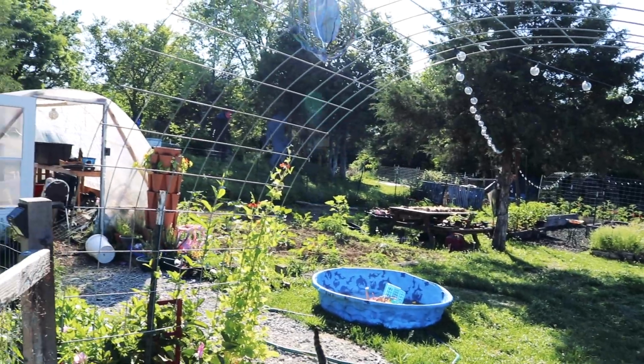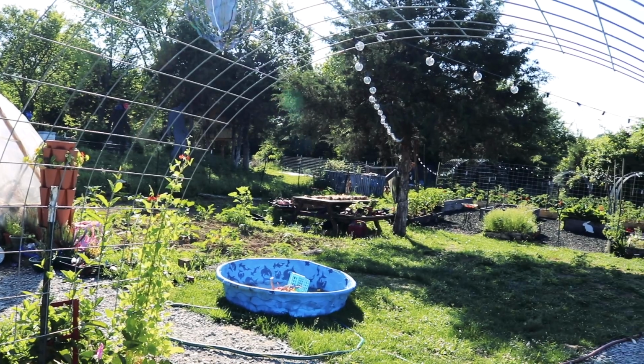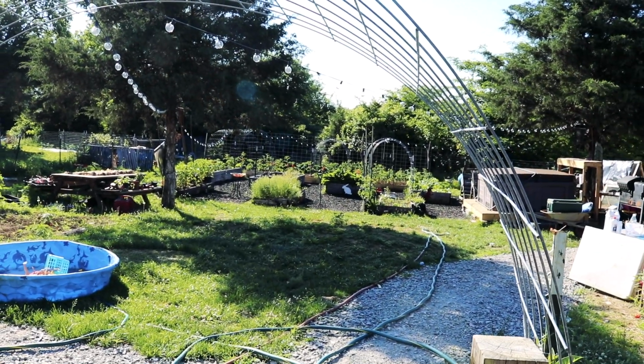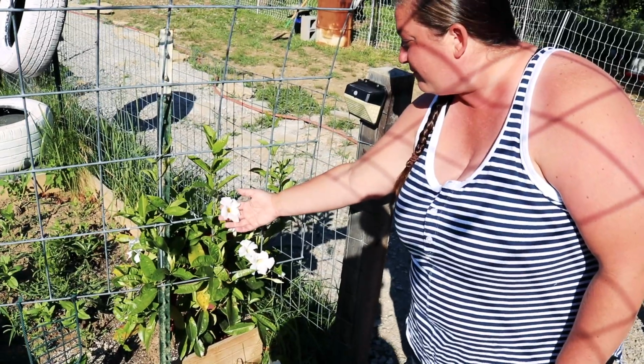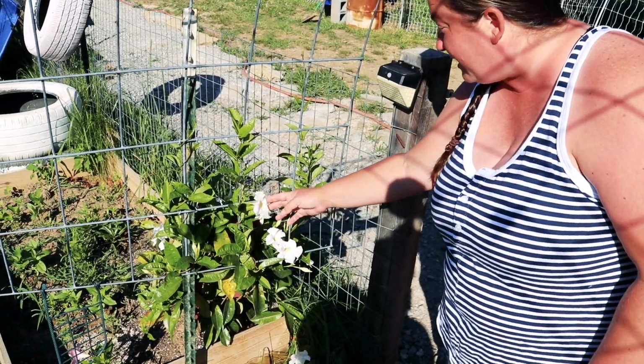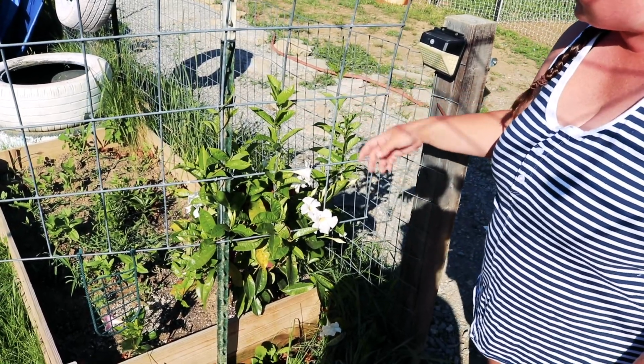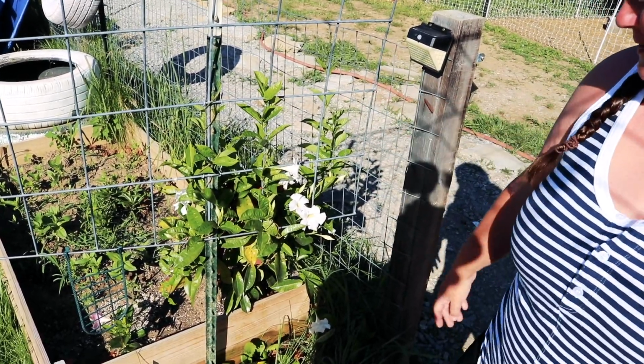And just a shot of the garden. Everything is so big and green now. It wasn't anywhere close to this 2 weeks ago. I'm really shocked at how fast these bloomed and how many blooms they have, but they're so pretty. It's the Mexican love vine. They've attached to the fence too, and they're just beautiful.